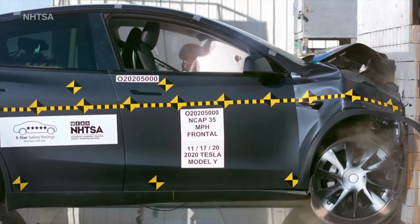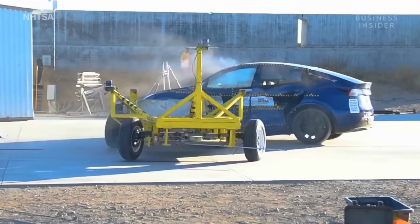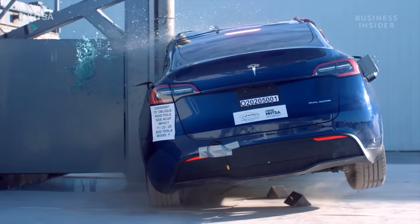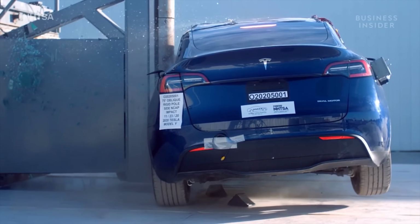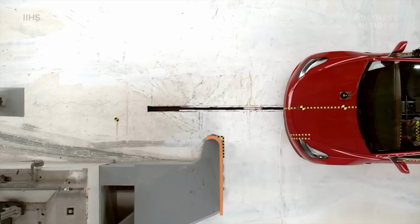The Model Y has consistently received 5-star ratings from safety organizations, cementing its reputation as one of the safest cars on the road. From the unique design of their electric vehicles to the various safety features that help prevent accidents, Tesla has clearly put a lot of thought and engineering into ensuring safety for their cars.